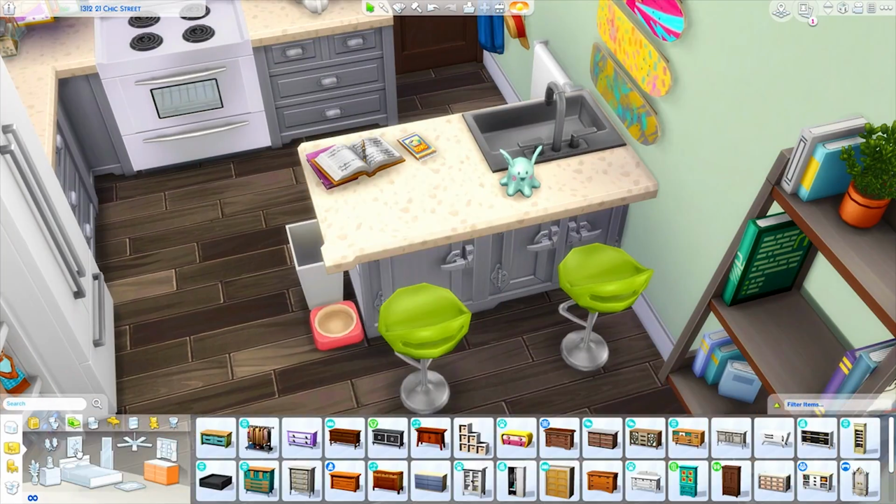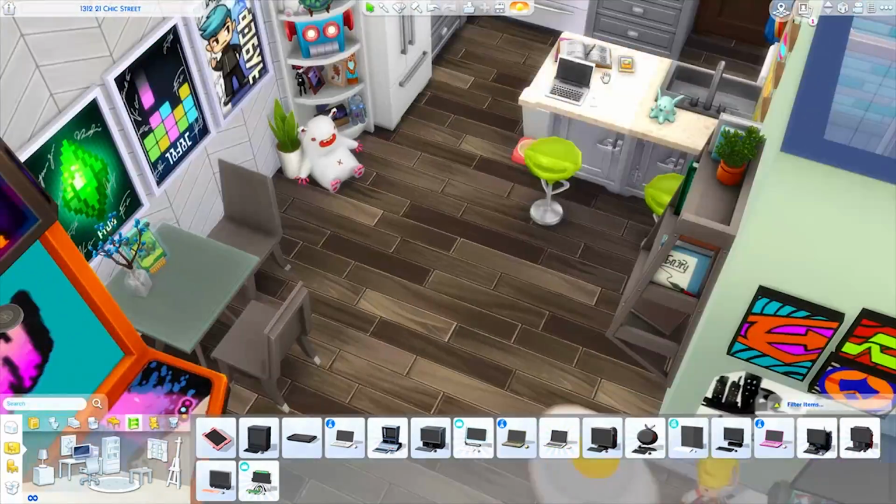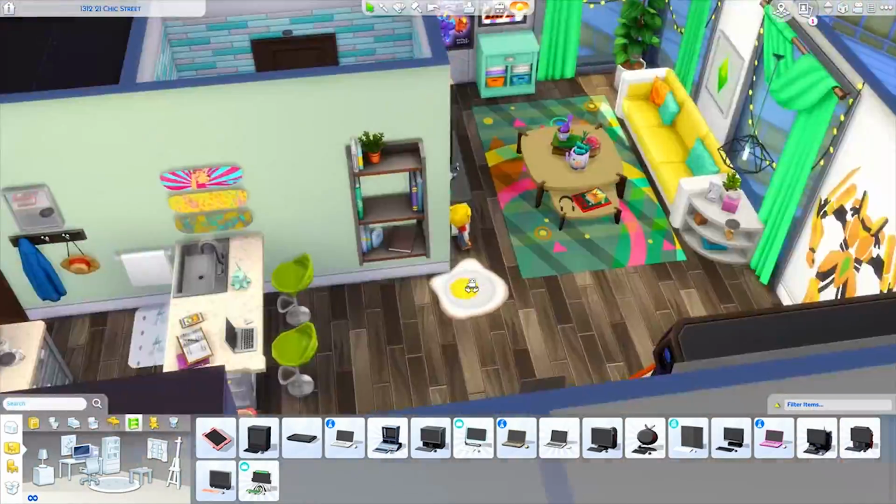This is on the gallery as a room. It's already up there. I'll have a link down below to bring you to the gallery website.